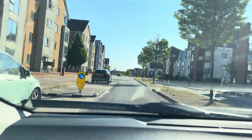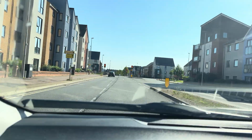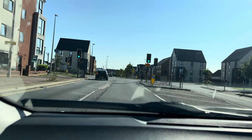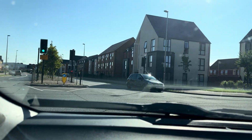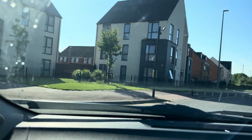Good morning, guys. We're just recording some fourth exit roundabouts, third exit roundabouts, and also traffic lights junctions, practicing with the learners. So what does it say here? Right turnings, be aware of oncoming traffic. So we have to give way, okay? Like this. That's it.